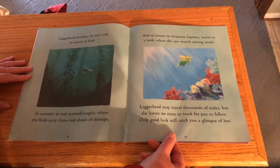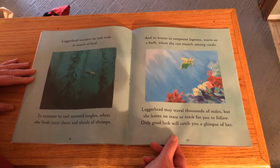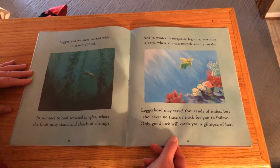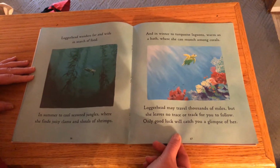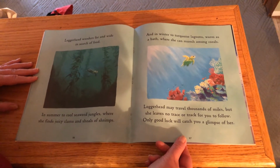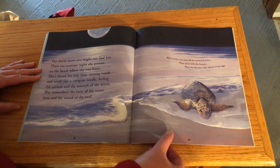In summer to cool seaweed jungles where she finds juicy clams and shoals of shrimps. And in winter to turquoise lagoons, warm as a bath, where she can munch among corals. Loggerhead may travel thousands of miles, but she leaves no trace or track for you to follow. Only good luck will catch you a glimpse of her. For 30 years, you might not find her.